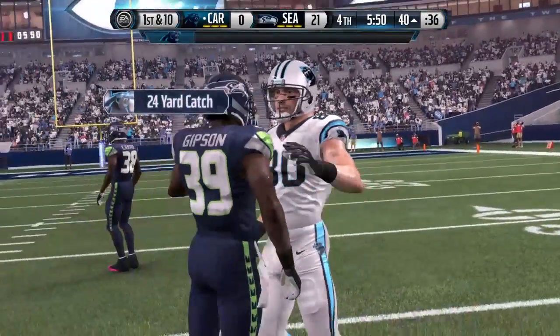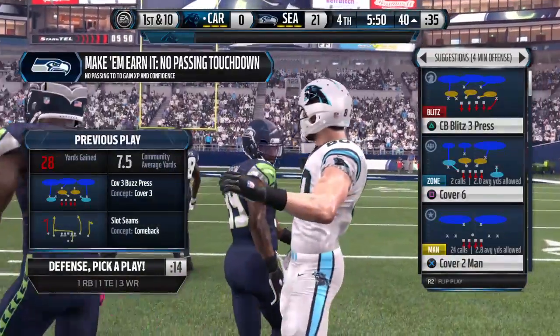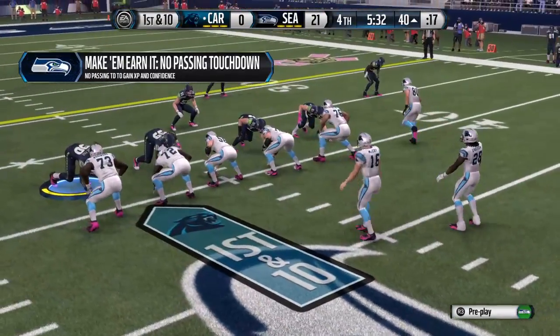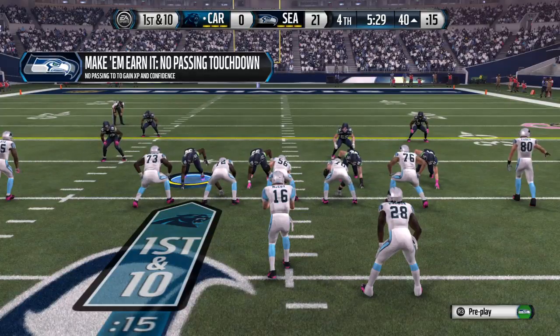There has been good pass protection. We get the quarterback all day long. He has not been sacked much, and he throws it there and gets another completion.